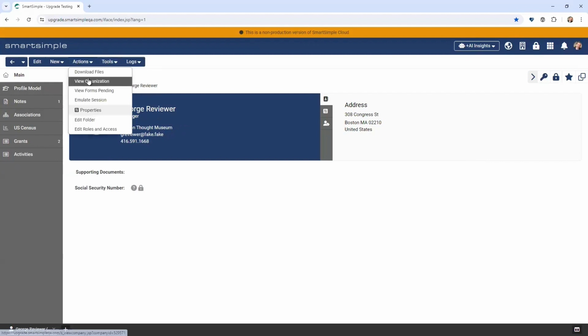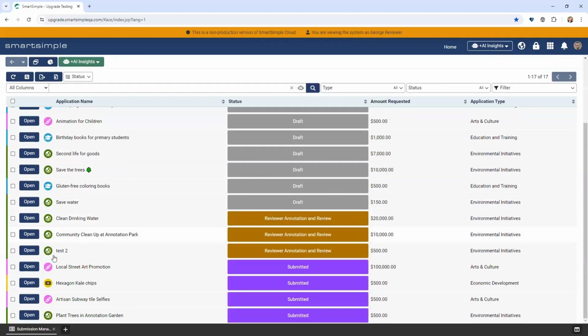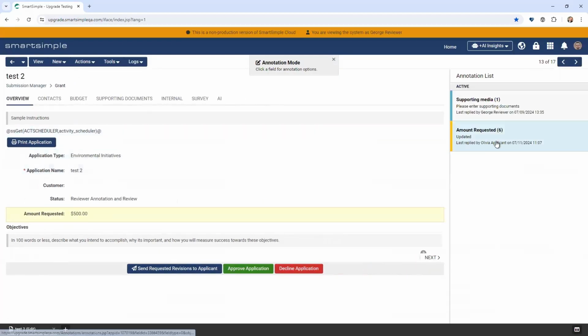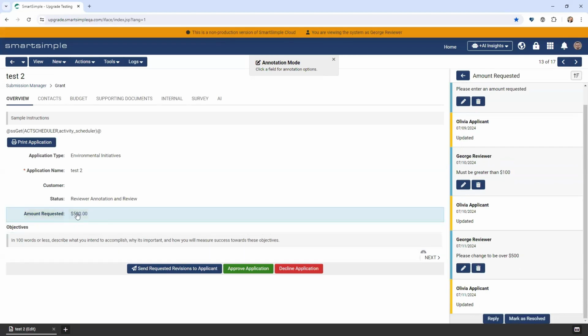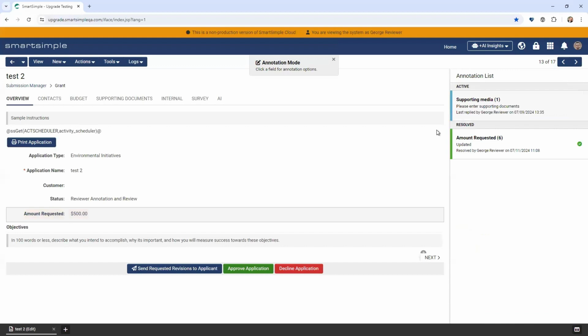So I'm going to emulate the reviewer one last time. I'm going to open up that record one last time. And I can see here it's colored yellow because the applicant has responded. So I'm ready to action it, and I can look at it and say, okay, I want it 500. It's been 500. I can now mark that as resolved. And so when I come into my list, I can see here's the active ones that are still being worked on, and this one is resolved. I don't have to worry about that annotation anymore.